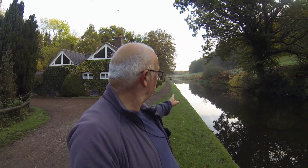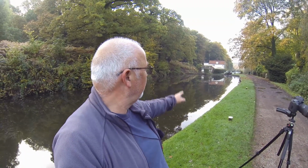Today we're down at the beautiful Staffordshire and Worcestershire Canal. Just look at this beauty. I'm going to get set up and try and catch this beautiful lock house. There's a fantastic reflection on it. Join me in a bit and hopefully we'll get some beautiful colours farther up the canal.